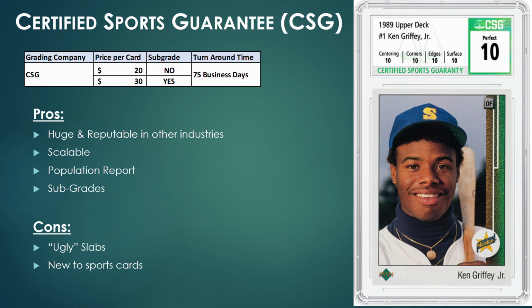Another pro going for them is they have population reports. So all the cards that are entered into the system will be included in the population reports, and they do also include subgrades. However, it is $10 more per card.